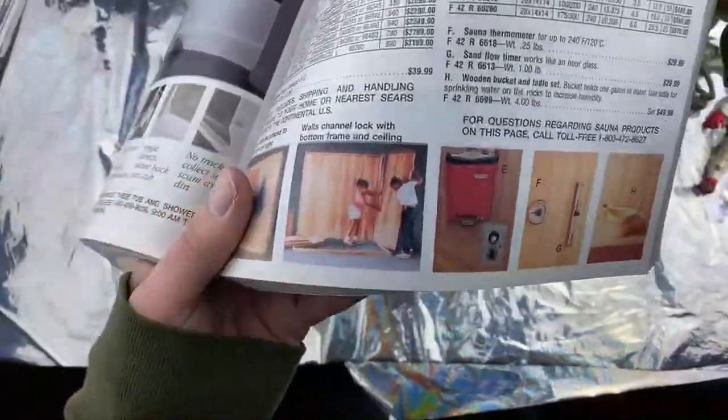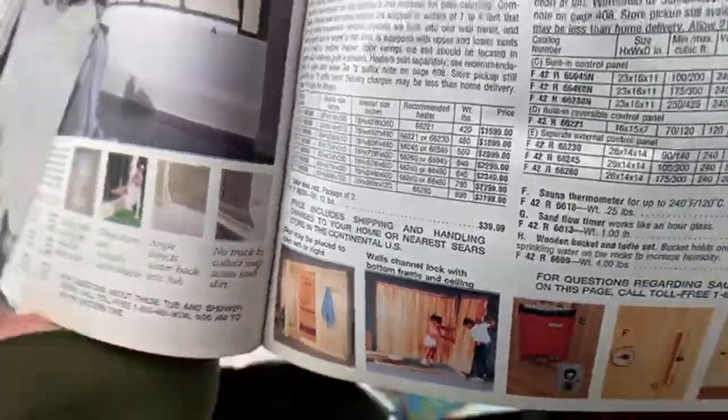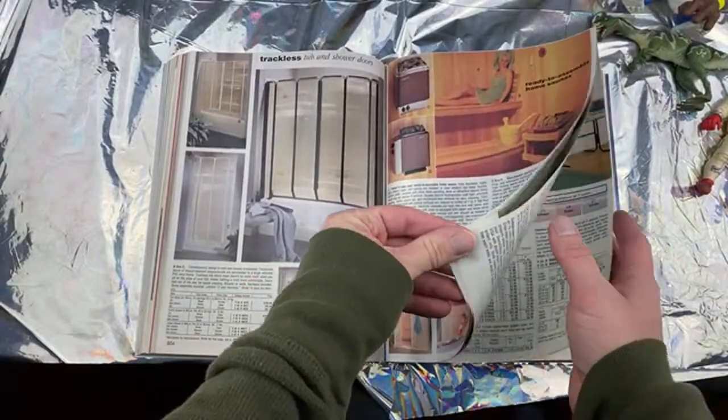What is this? You could build a sauna? Now that is actually pretty sweet. $3,200. For 1992, that's doctor and lawyer salary money right there.